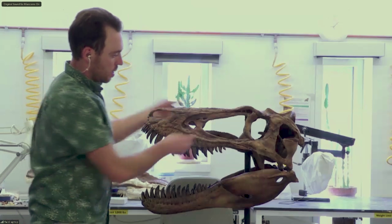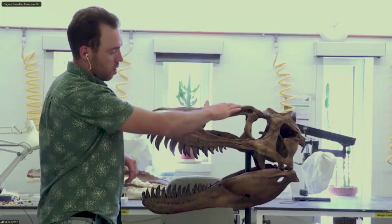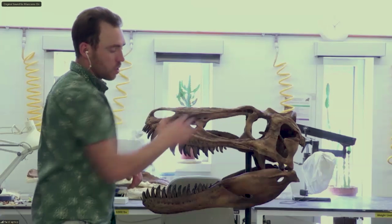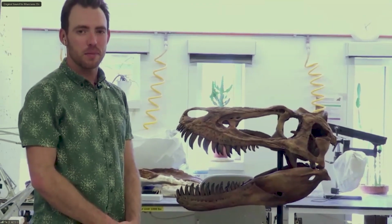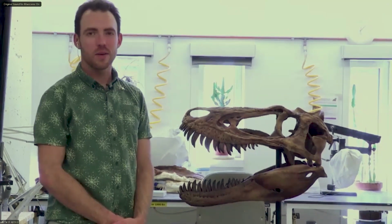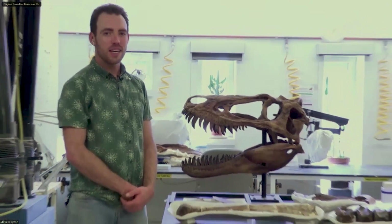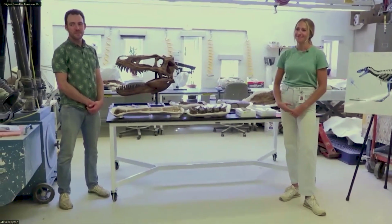And then this big open space helps to lighten up the skull while it's still strong across the top so that it can whip that big head around and bite Triceratops and pick them up and fling them through the air, but still have a relatively lightweight skull. Fantastic questions. Oh, wow, very cool. Okay, what's another classroom question for us?